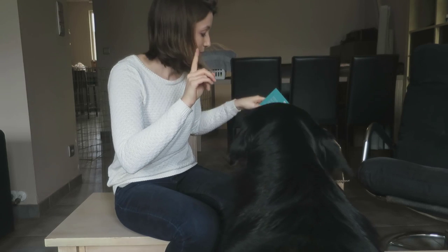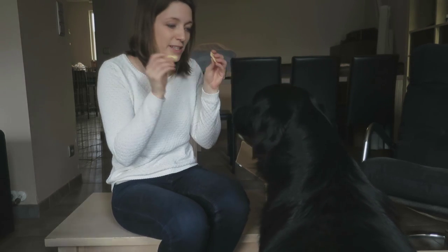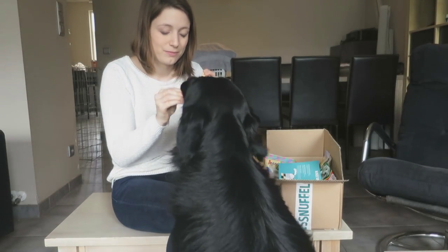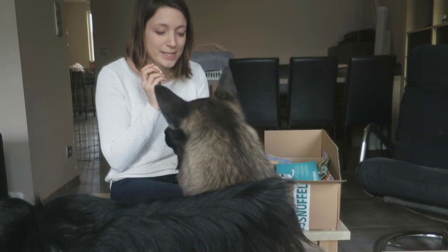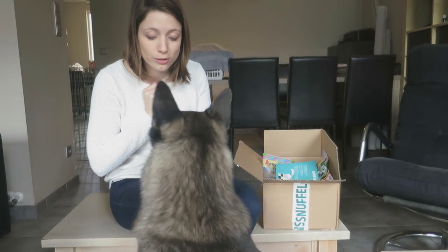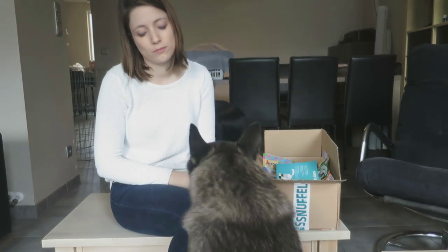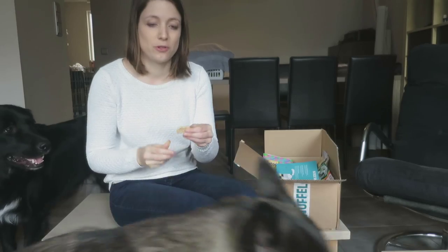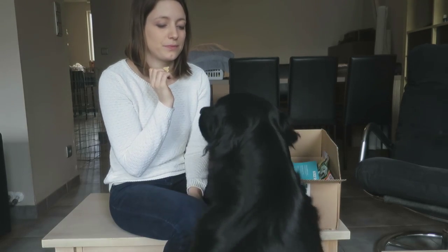But oh no, hang on. There are some additional cookies in the bottom. Yes. Ooh, you want one? You want one? Maya, you want one? Just a dry cookie. Here. Sit.